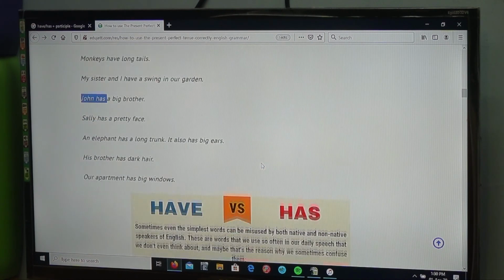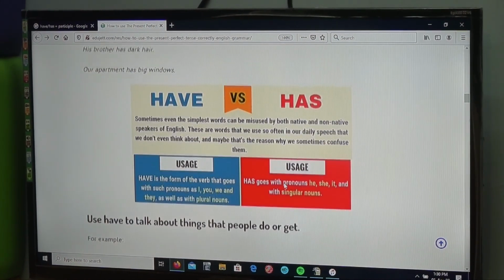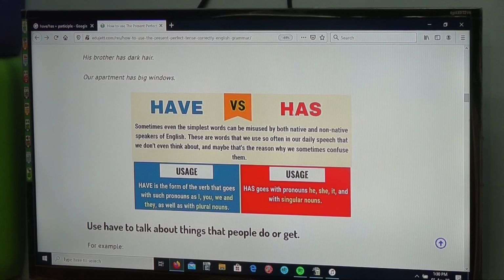What can we talk about more? We can try to finish this one, okay? Let's try to finish this one. I wanted to talk about this one, okay? So we have versus has, right?